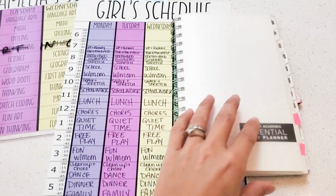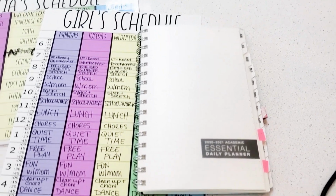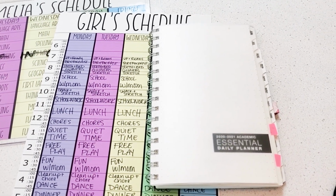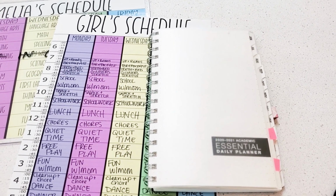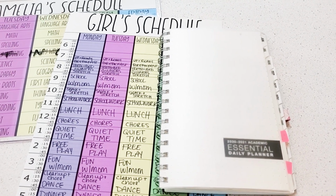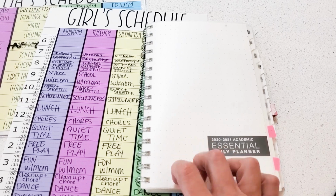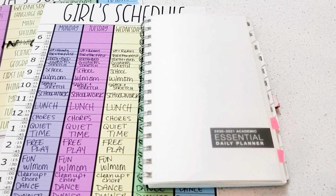Okay, so I have been asked about how I incorporate a paper planner into my day. And as you've already seen, or as you will see in a minute, I actually prefer to have most of my schedule on Google Calendar, because I can set alarms to go off when I need them to remind me to stop doing what I'm doing and do something else. I will have a link to this planner below through Amazon, because that's where I got it. It starts in June and goes through May, so it's set up like a school schedule.